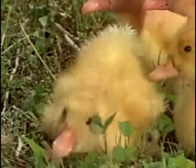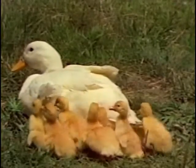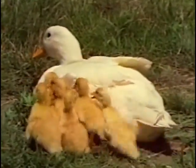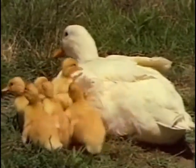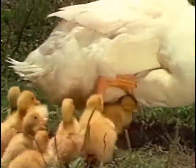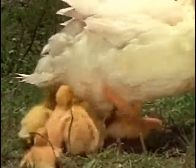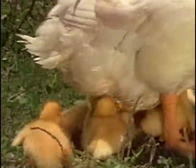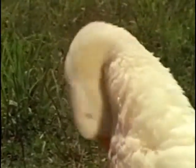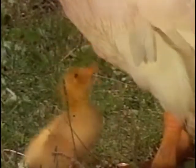Ducklings eat grass and plants. They cluster around their mother as she settles into the soft grass. It's cool under there, and safe, too. Mother duck cleans herself by plucking at her feathers. Her daughter is a fast learner.